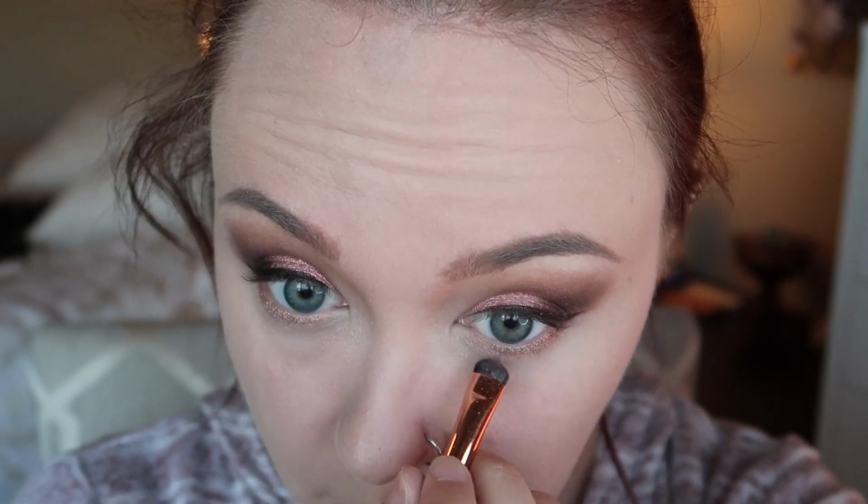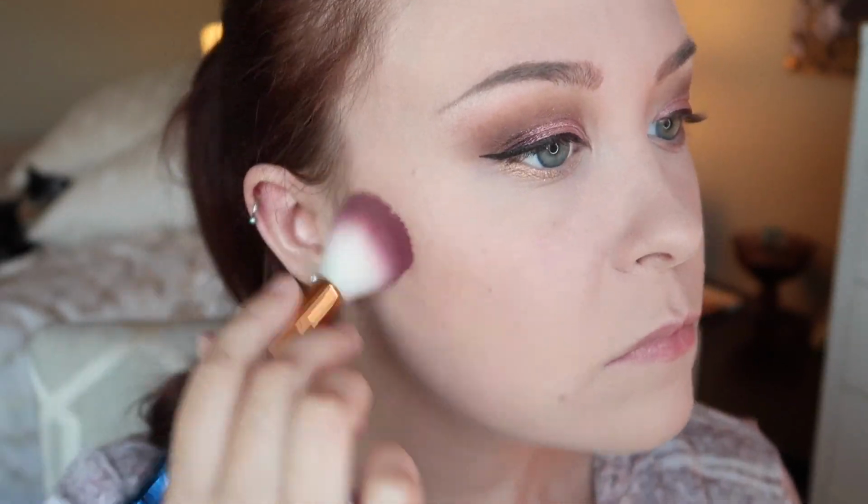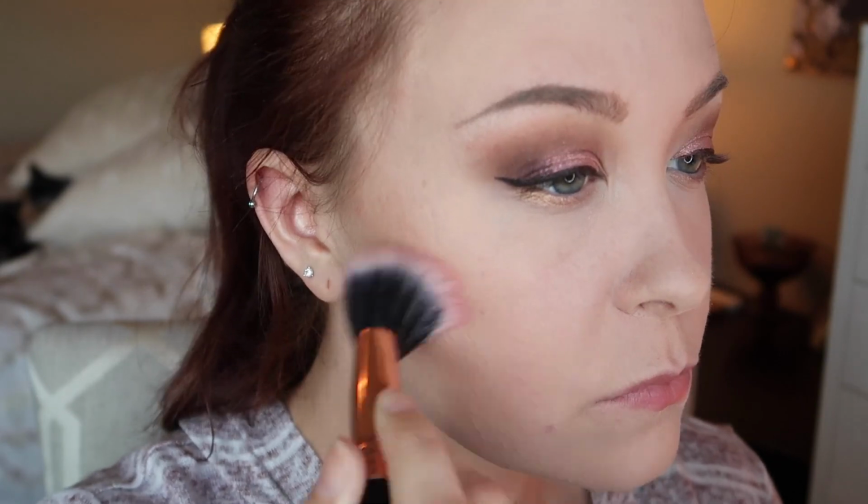Okay, next we're gonna do the other side. Heck yeah. That is it for the eyes. I am going to put on bronzer, a blush, highlight, and lipstick, mascara. My gosh, I have a lot of things left.